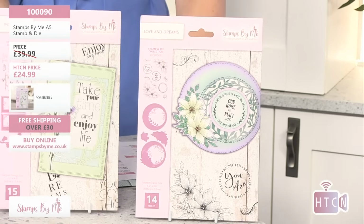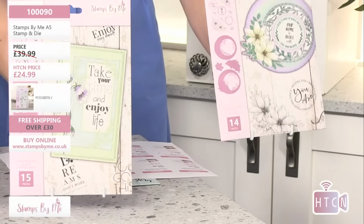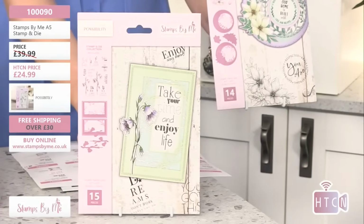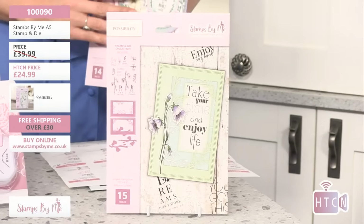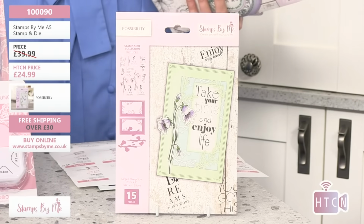I'll just move this one over for you. This one here. Sorry, my apologies. This one here. There we go. This is the one we're looking at the moment. Okay, so you get the stamp, the coordinating dies, and this is called Possibilities.